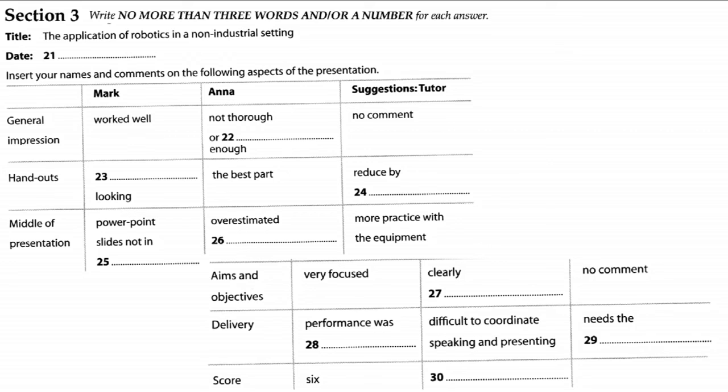It was difficult to coordinate speaking and presenting the material at the same time. I was quite self-conscious of what I was doing. It was down to a lack of experience. Unfortunately, both of you had the habit of standing in front of the projector, so you kept blocking the image on the screen. To me, this is the area that requires the most improvement.